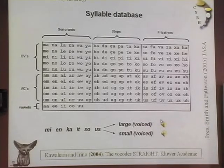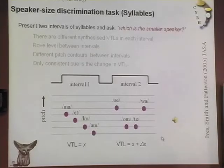So if you take normal recorded syllables and just play a sequence of them, it will sound irregular. And so these syllables have also been what we call P-centered, to basically focus on the vowel onset, which when you play them in sequences makes the rhythm sound even. So then we can draw randomly from this database and get sequences like: Me, ein, ka, it, so, us. Me, ein, ka, it, so, us. All right. And so STRAIGHT produces very, very high quality vocoding.